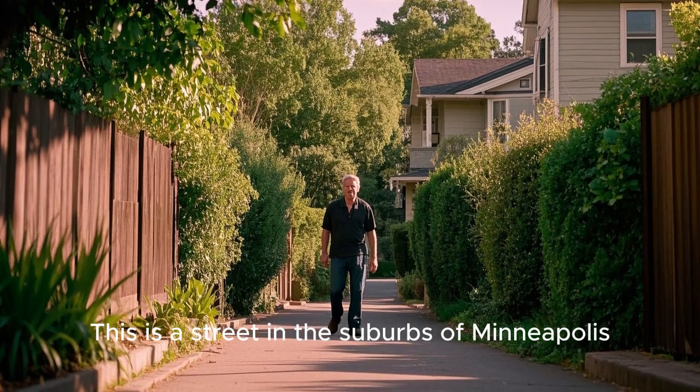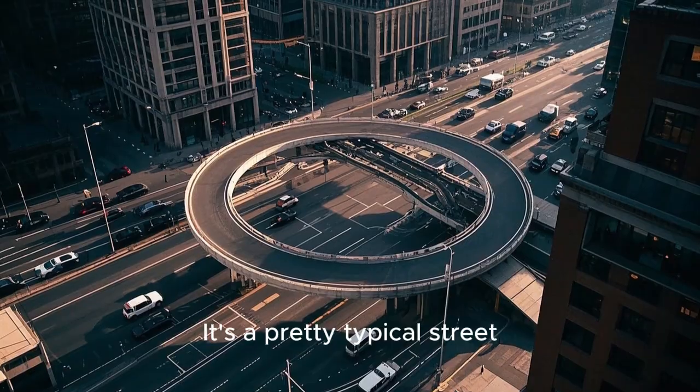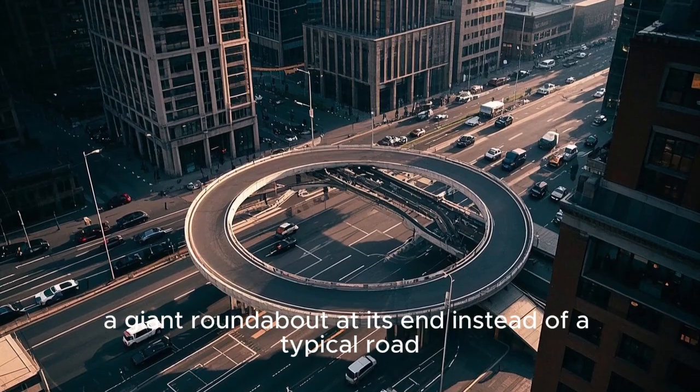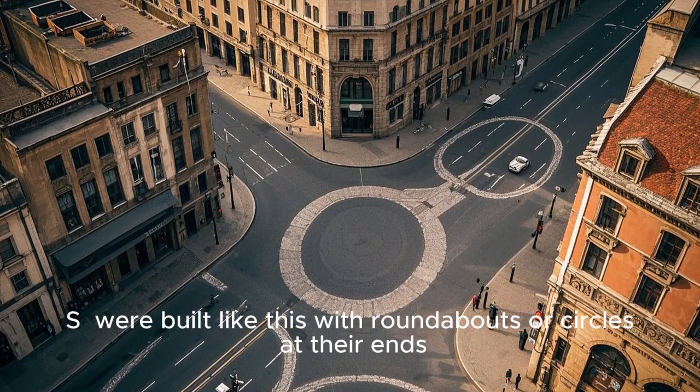This is a street in the suburbs of Minneapolis, Minnesota. It's a pretty typical street, but it does have one unusual feature: a giant roundabout at its end instead of a typical road. And this street isn't even that unusual.